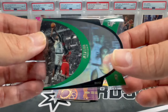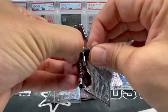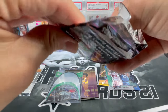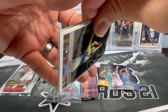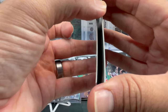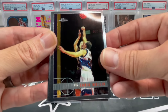Nice. 97-98 Topps Chrome. If I can get inside this pack, I gotta tear this open. I think I might be halfway done with this Topps Chrome hobby box. Still haven't pulled the base Timmy yet. We're definitely due for pulling from Topps Chrome. It was definitely nice that we started off with a nice second pack mojo there with Bowman's Best.